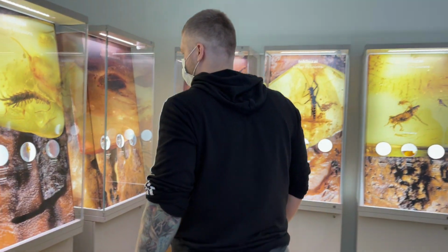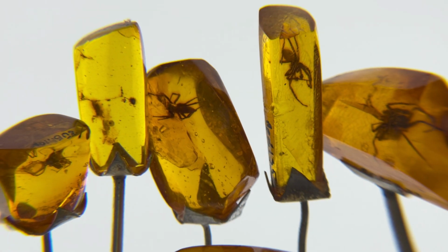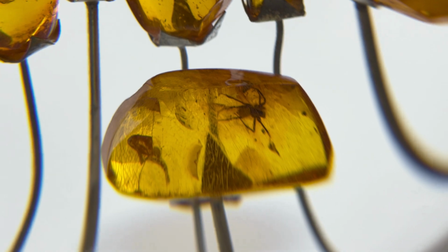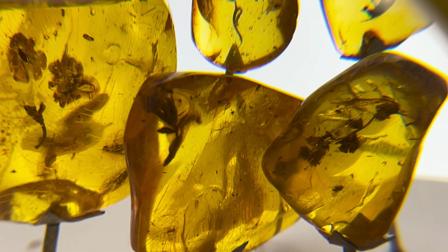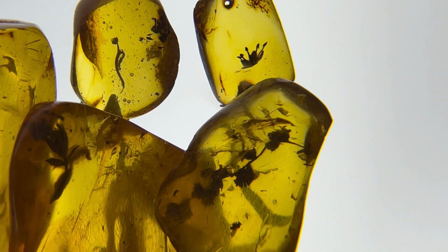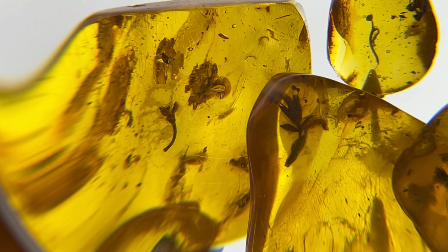Baltic amber has yielded one of the greatest described diversities of any amber deposit, more than 3000 species, most of which are insects. The rest of the finds are all sorts of plants and flowers, and on rare occasions animals as big as lizards, frogs and geckos get entombed in the tree resin and can be preserved in impressive detail.